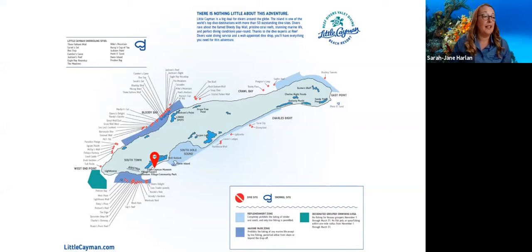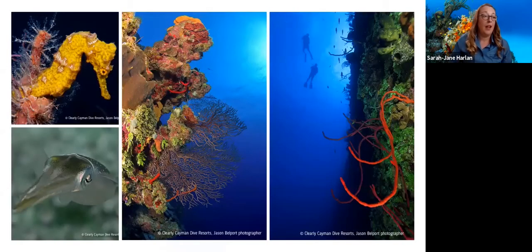And here are the dive sites that we have in Little Cayman. You may see a few favorites out there of your own. And here is the Bloody Bay Wall. I can only say so much about it because even these pictures are not doing it justice compared to seeing it in real life. If you haven't visited, it is a must dive for any diver out there.